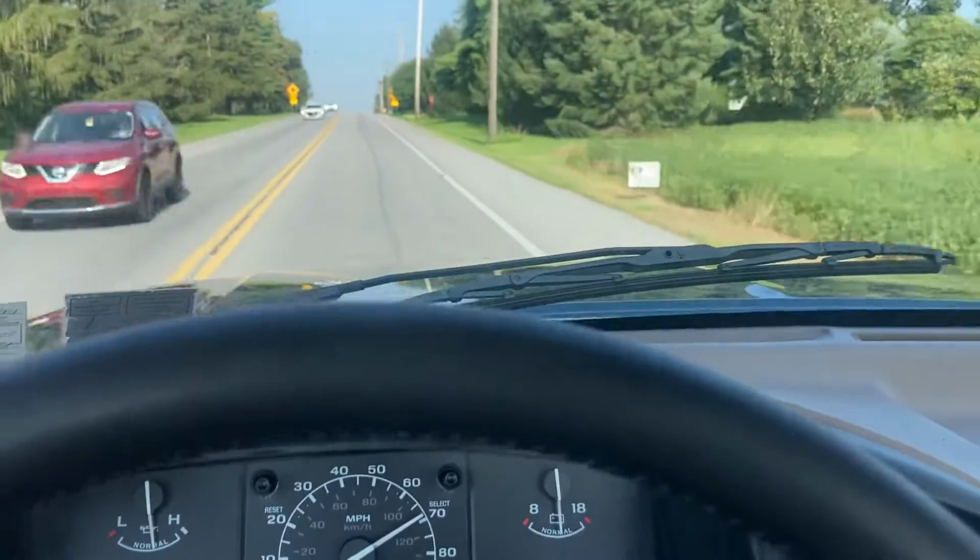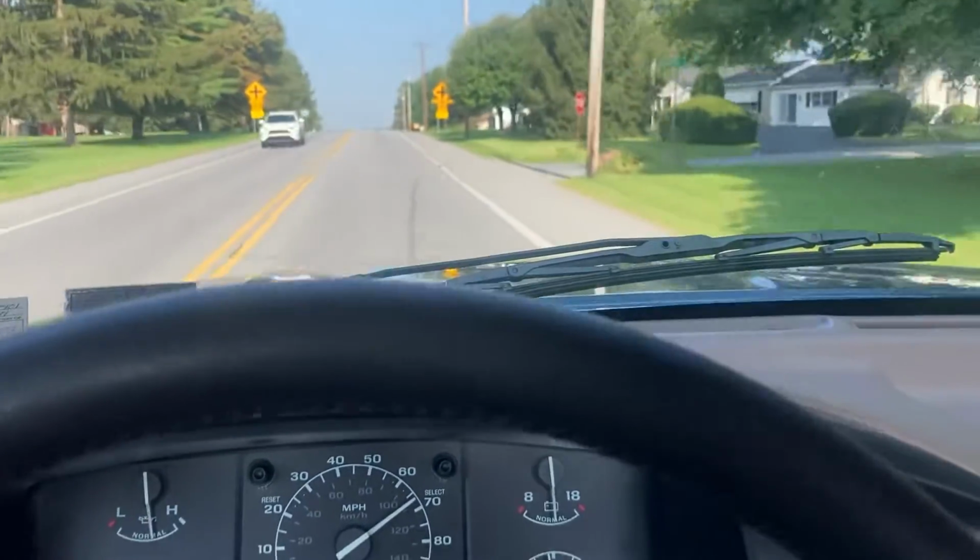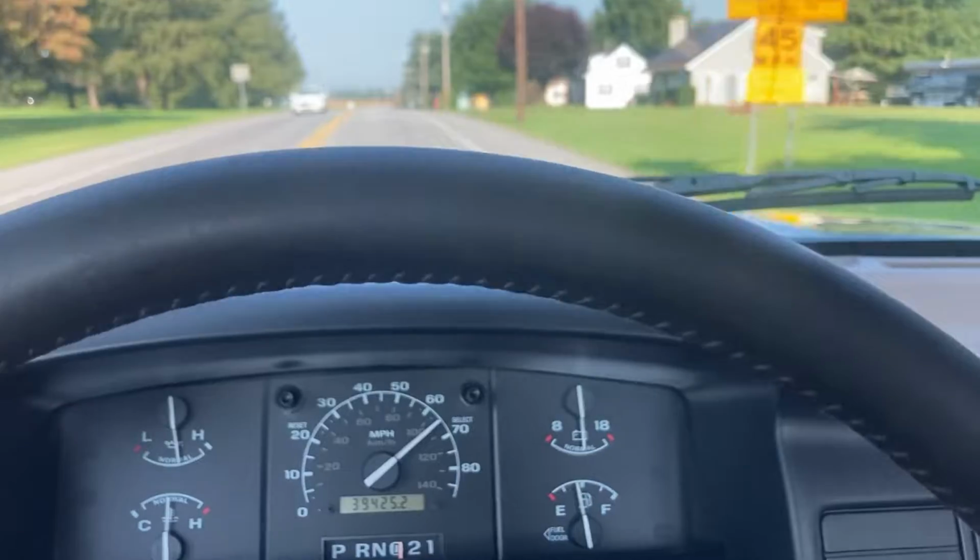Just a good driving truck. Very clean inside and out. Runs just like it should.